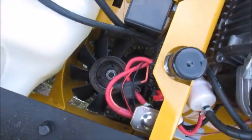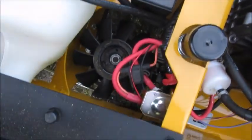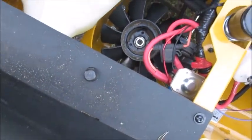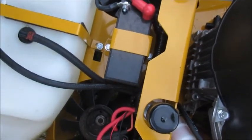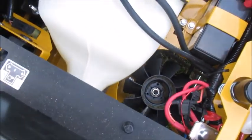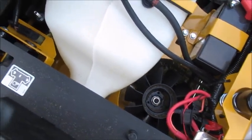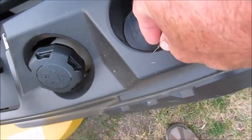You got your hydrostatic transmissions. It's got 2 on either side, of course, for each wheel. And your cooling fans down there, easy access. Forget the size of the tank, how many liters it is or gallons. It's a pretty big tank. It's got a little bit of dirt in it already, but I mean, it's a lawnmower. But I've cleaned the deck out once already.